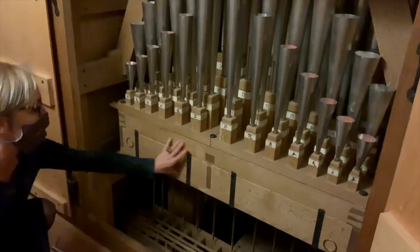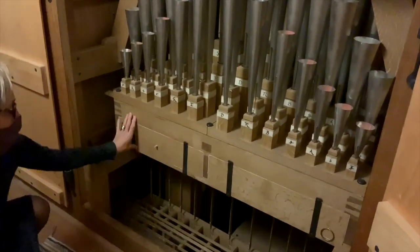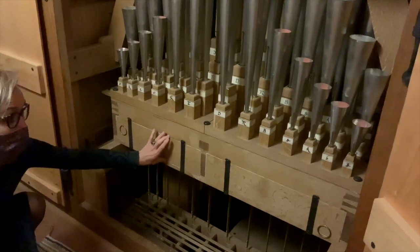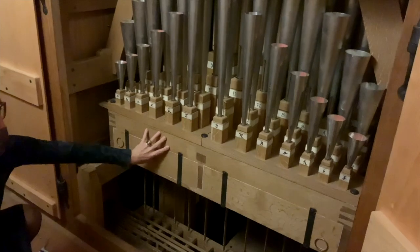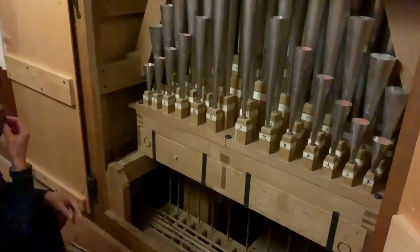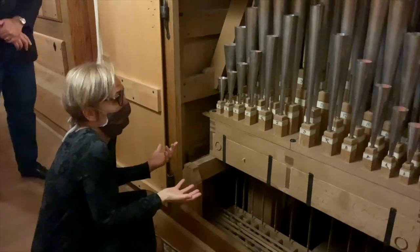You can see here this oak box, which is sealed heavily with these iron clasps and lined with leather to make it airtight, and the air is sitting in there. The pipes are sitting on top of this box, and we'll talk in a little while about how the wind is allowed to get into the pipes or kept out from the pipes.